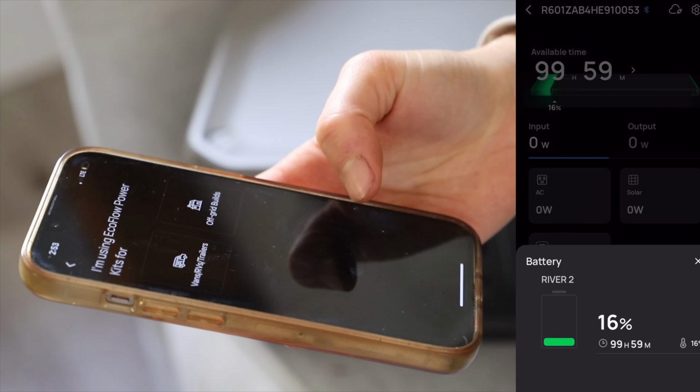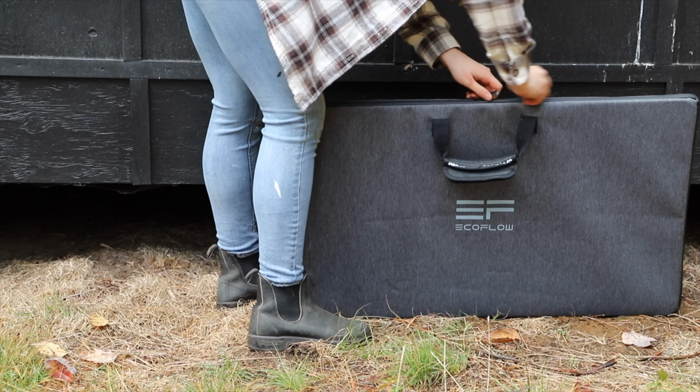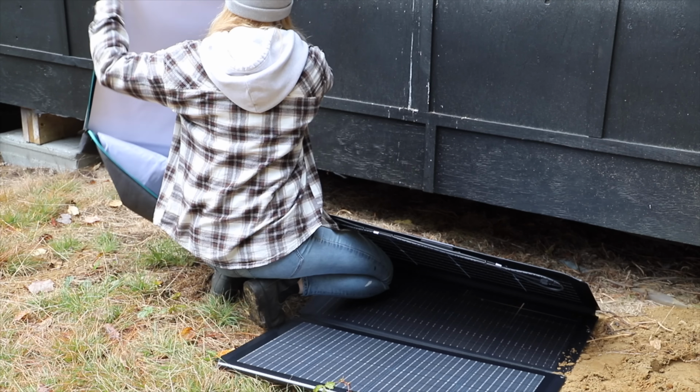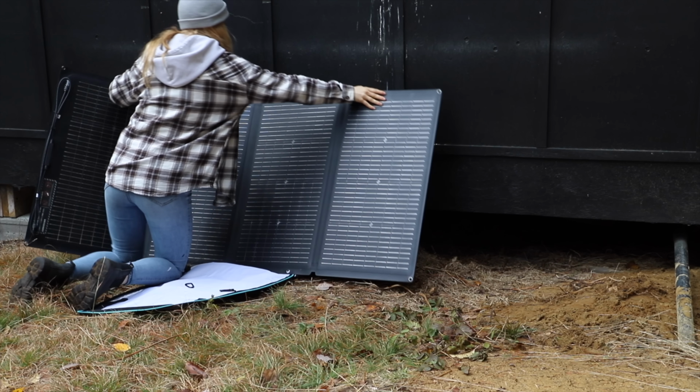The River 2 series contains three products, which include the River 2, the River 2 Max, and the River 2 Pro. Depending on the different energy needs of each individual, they can decide which product would work best for them. Overall, it is an efficient, eco-friendly, and reliable power solution for myself while off-grid.